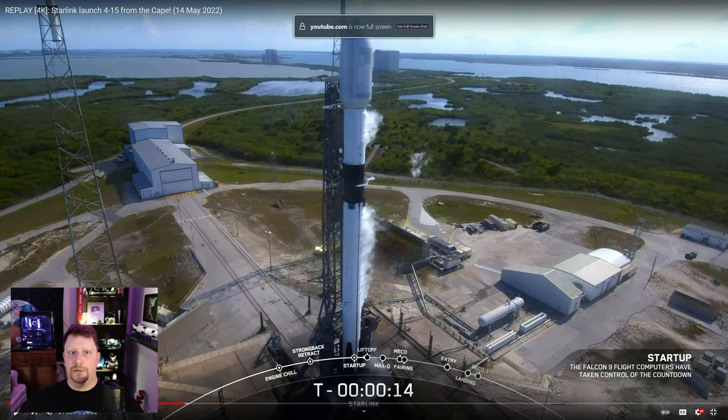Last but not least, yesterday, SpaceX launched another batch of Starlinks, this time from Cape Canaveral in Florida, with a brand new first stage booster, which you can tell because it's pristine white, rather than blackened with soot. Most Starlink launches are done with reused boosters.